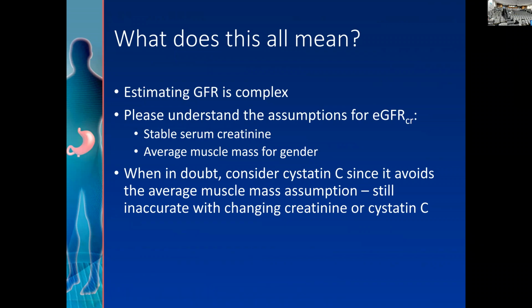When in doubt, go to cystatin C now. It really may give you a better idea of the situation. It still will be inaccurate if you're changing in volume status, or you think they have acute kidney injury and their creatinine is going up real fast. The assumptions will still fall apart there. But it's really a simple test to get, a useful test to get, and something that in 2022 you can even get at the VA.